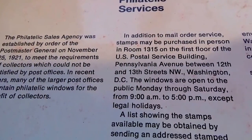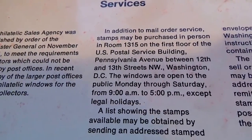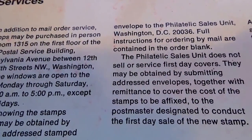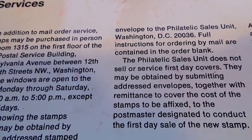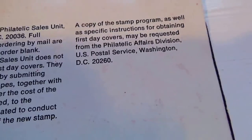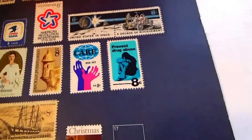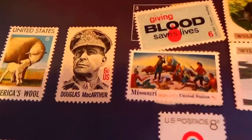It gives you all this extra. You can just pause the video if you want to read every bit of it. All right, now let's get to some of the stamps. These are some of the stamps they happen to have in it.